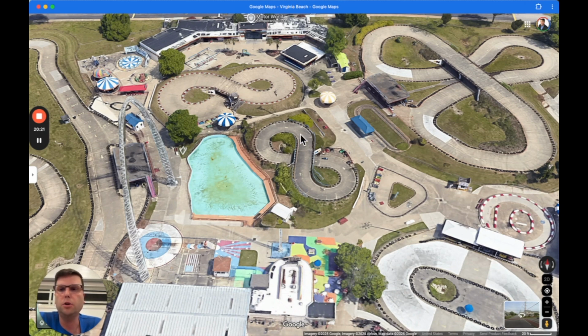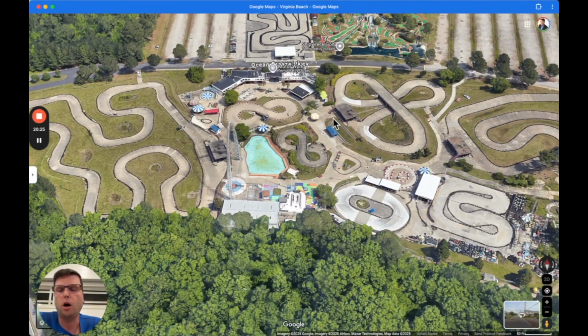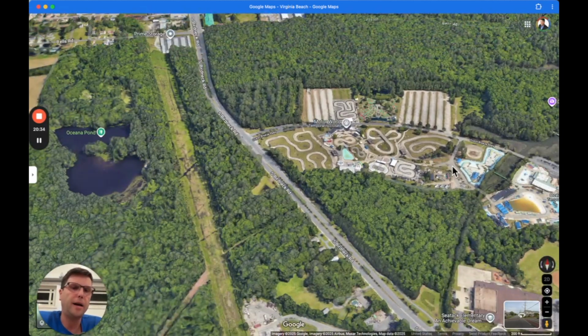Another thing I really enjoy doing is coming over here to Motor World. Plenty of different go-kart tracks, as you can see, for all different ages. So this is a pretty popular spot here.